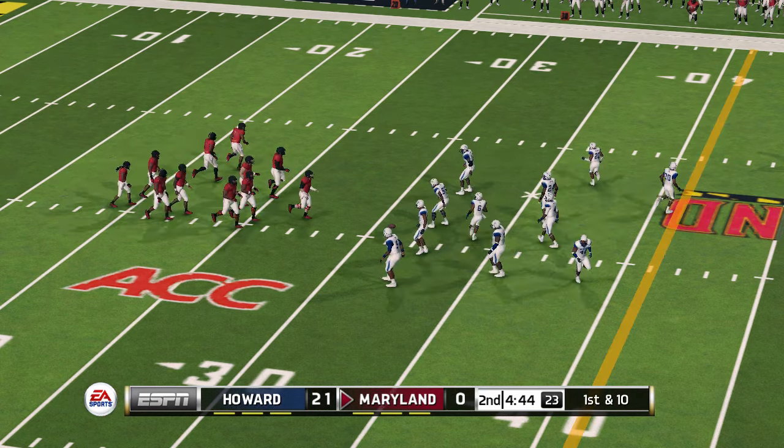Makes the grab past the marker. Brought down at the 50-yard line. That makes it first and 10. From the 50, first down. Quarterback all by himself in the backfield with five wideouts. He's going to try and scramble. They bring him down. Loss of four. That makes it second and 14.